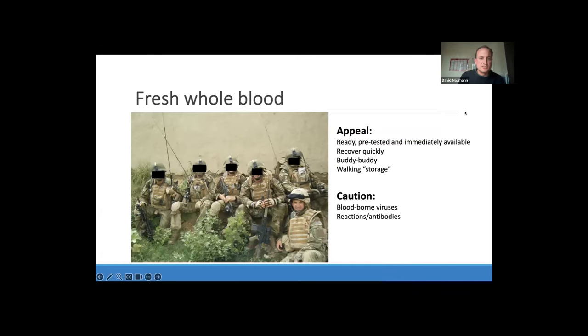I've just put this picture. This is me and a gang in Afghanistan. The reason I put this here is to remind me that if your plan is to have fresh whole blood, you will have a panel of people who are all pre-tested and will be your blood donors. So you can see how this might be appealing. It's ready, it's pre-tested and immediately available.